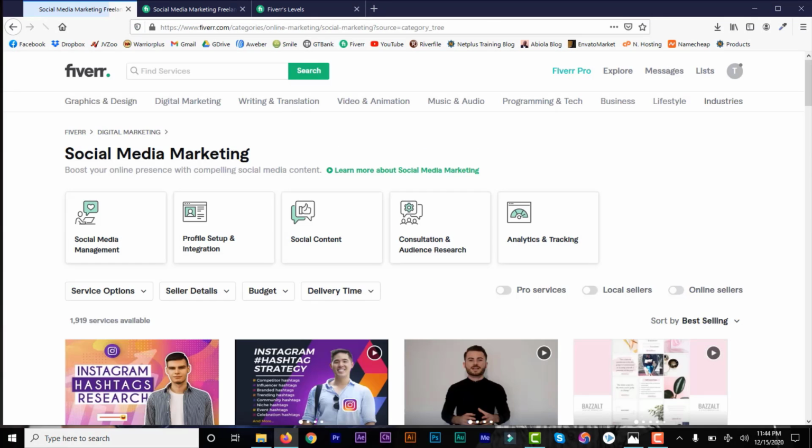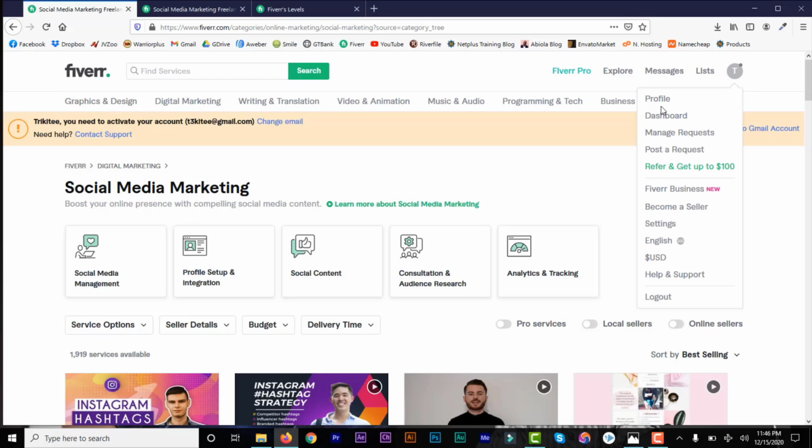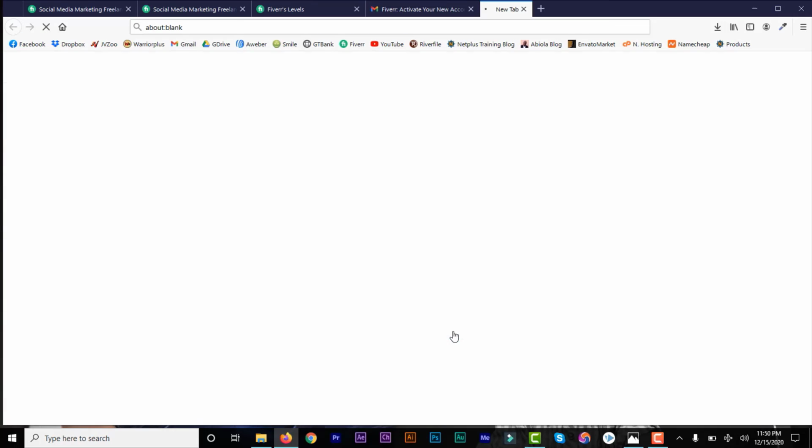So now this is going to be your account. You need to activate your account, and here you can check your profile and your dashboard. The first thing you need to do is verify your email. So let me log into that new email and verify the account. Once I log in, you can see activate, and you click on activate to activate that email address, and that is done.